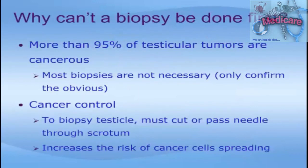In many cases of cancer, a biopsy can be done without removing the suspected organ. One example is breast cancer. However, with testicular cancer, there are two good reasons to avoid a biopsy before surgery. Firstly, 95% of testicular tumors are cancerous, so doing a biopsy is not usually necessary. It only confirms the obvious and delays proper treatment. Furthermore, living with one testicle does not have an impact on a man's sexual life or ability to father children, so there is minimal physical impact of proceeding with removal of the testicle.